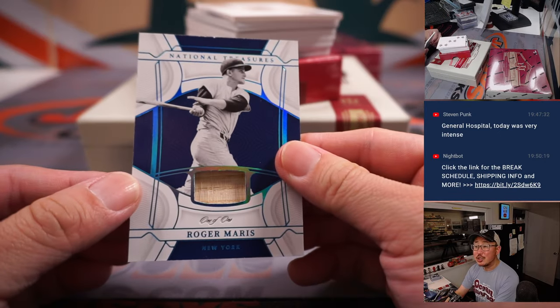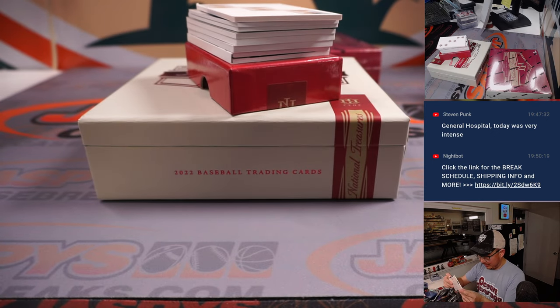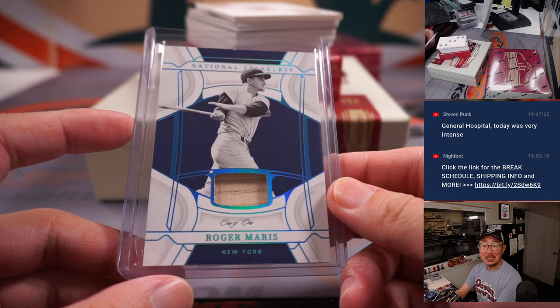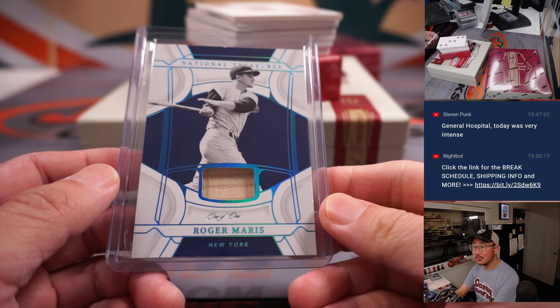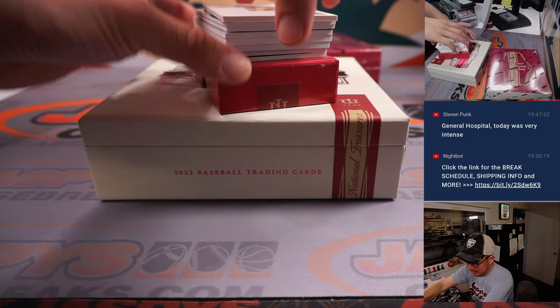One of one, Roger Maris. Piece of his bat. That's Carl, Yankees 1. That's awesome. Carl, all aboard the Big Hit Express. Whoop whoop. A bit of history there.